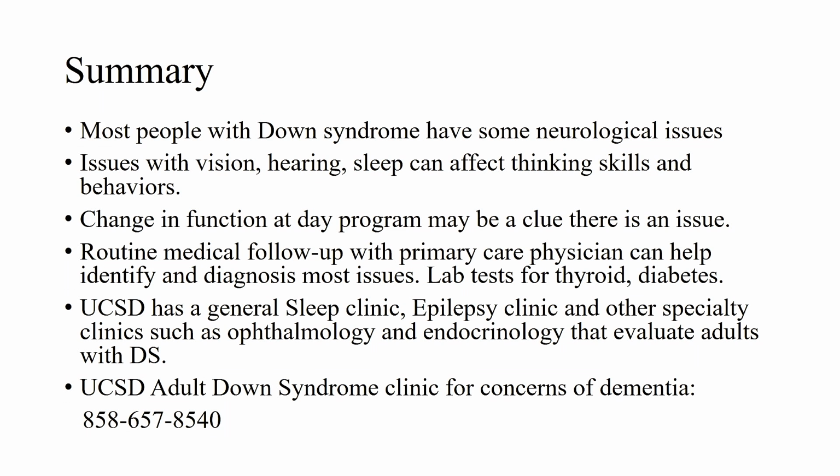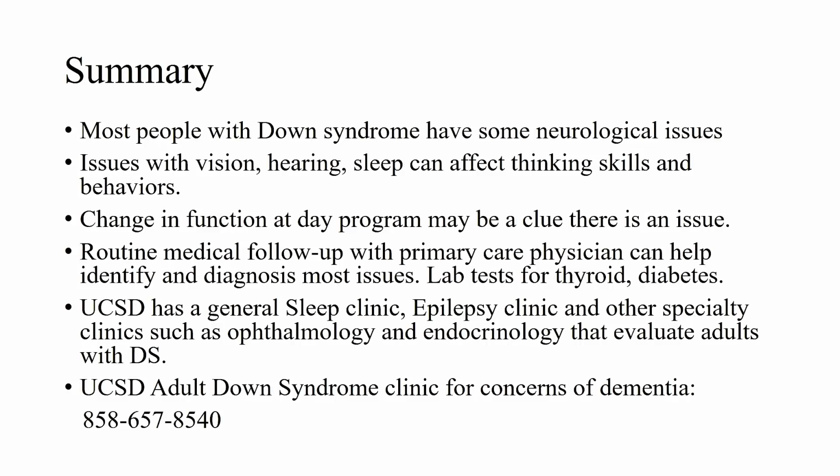Here at UCSD, we have a sleep clinic. We have an epilepsy clinic. We have ophthalmology, endocrinology. And all of these services are available to see adults with Down syndrome who may be experiencing symptoms. The Adult Down Syndrome Clinic, which was really initiated when Dr. Mobley came to UCSD and caused a ground shift at UCSD in terms of our work on Alzheimer's disease in Down syndrome, is focused on identifying just the things that we've been talking about. Change in function, change in thinking. And if there is a treatment, we would make the recommendations.